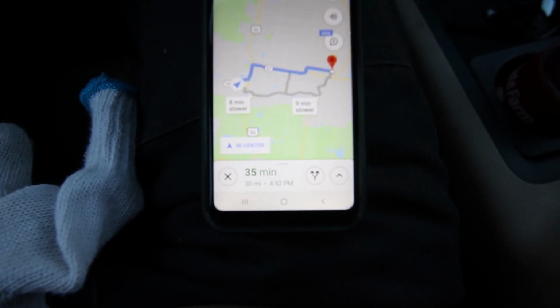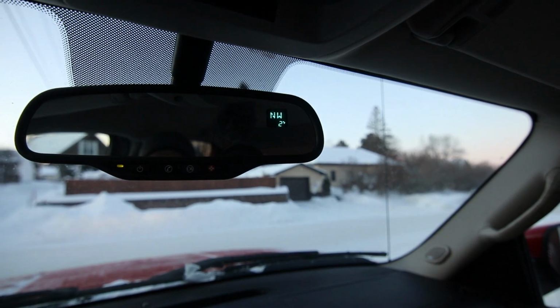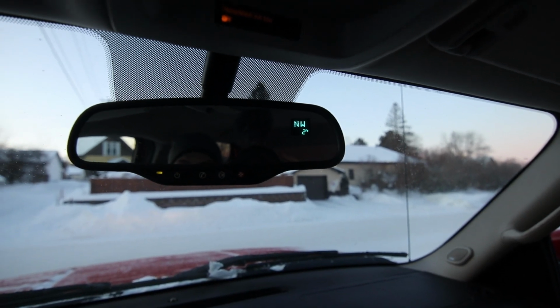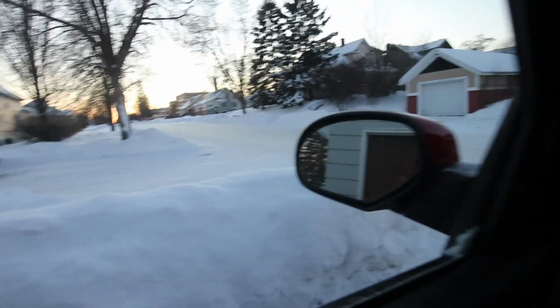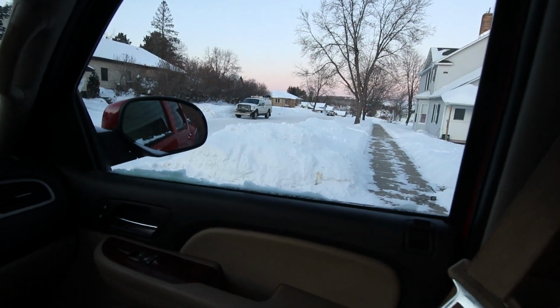So like I said, this is actually 35 minutes away from my house right now, which is crazy. It's about 2 degrees right now. Temp's going to drop on our way there. It's going to be somewhere in the mid-teens to 20s below zero tonight. With wind chill, it'll be a little bit worse. And as you can see here, winter has fully set in northern Minnesota, which kind of blows. It's only December, and you can see how much snow is piled up on these snowbanks all over.